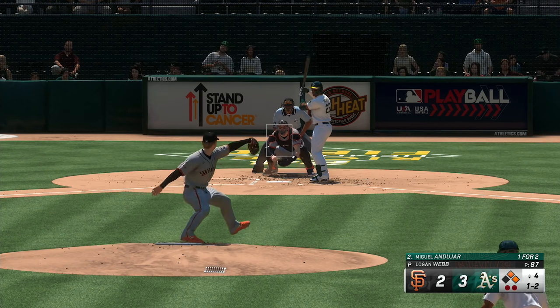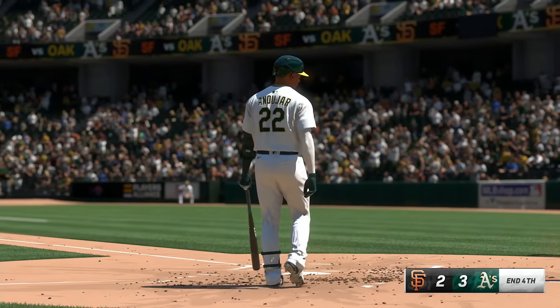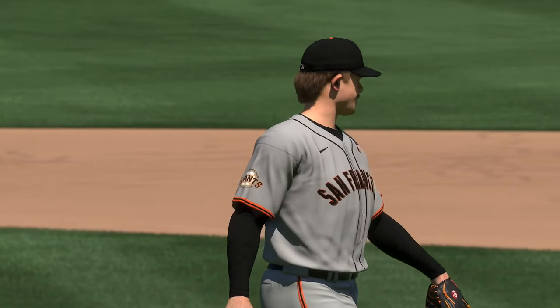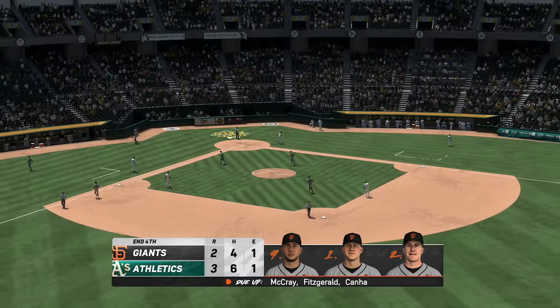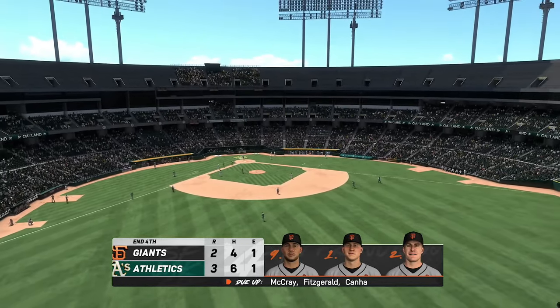And the righty deals. Strike three. Got him looking on the changeup. Two men left stranded, but they do push across one. We're headed to the fifth. It's the A's three and the Giants two.